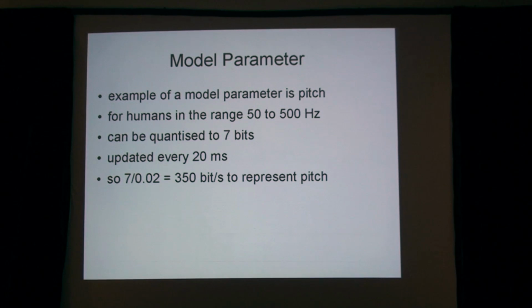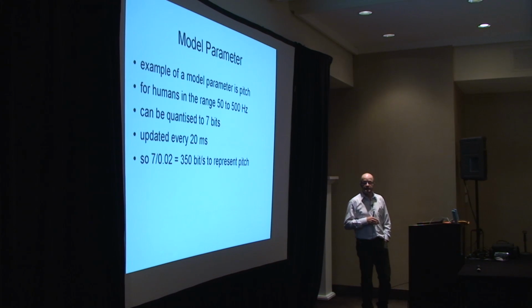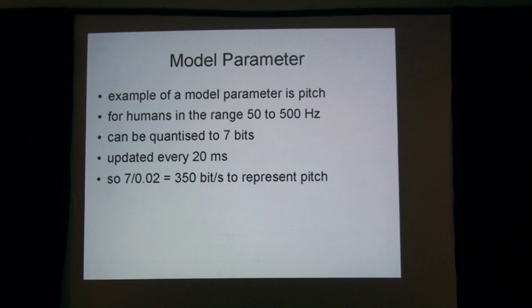It's used to convey, often, emotion as the pitch raises or lowers, or in some languages it's used to convey the intelligibility, such as tonal languages. The pitch is one parameter that can be quantized to around about 7 bits of resolution, and we need to update it something like about once every 20 milliseconds. So for that particular model parameter, if it's 7 bits updated every 20 milliseconds, we need around 350 bits per second to represent the pitch in that sort of speech codec.